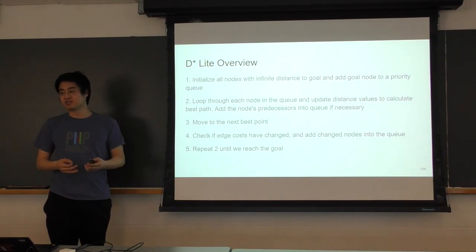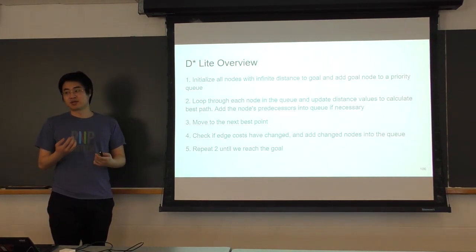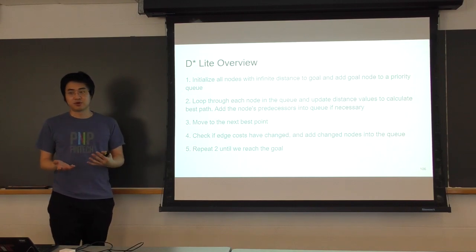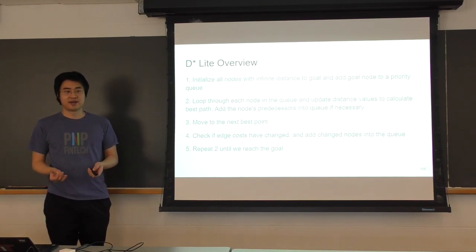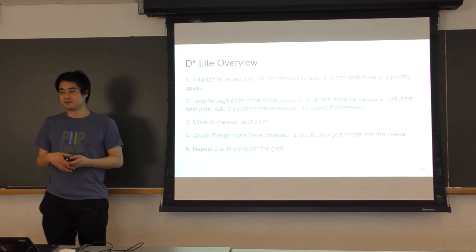We have a queue of nodes that we want to explore, and we will loop through all the nodes and update all their distance values. And then we will calculate the best path from those distance values. After that, we move to the next best point. So we move our start point along our path. And then we will check if we see any edge changes, changes in edge costs, or if we encounter any obstacles. And if we do, then we will change the distance values again, and then repeat this process.